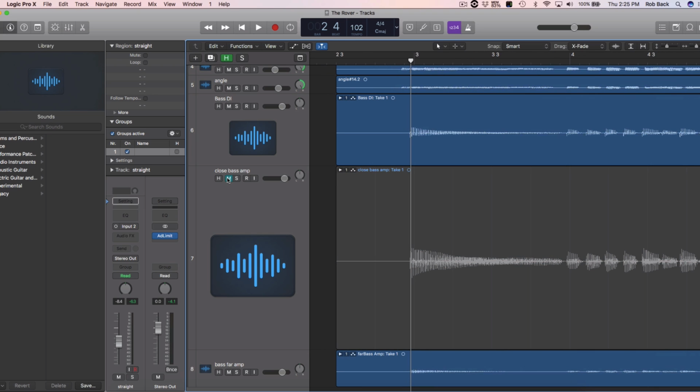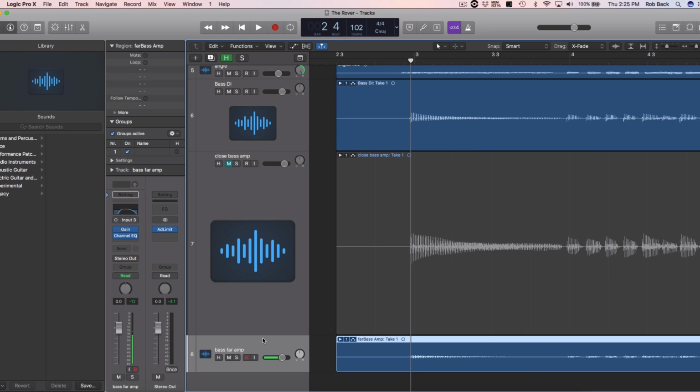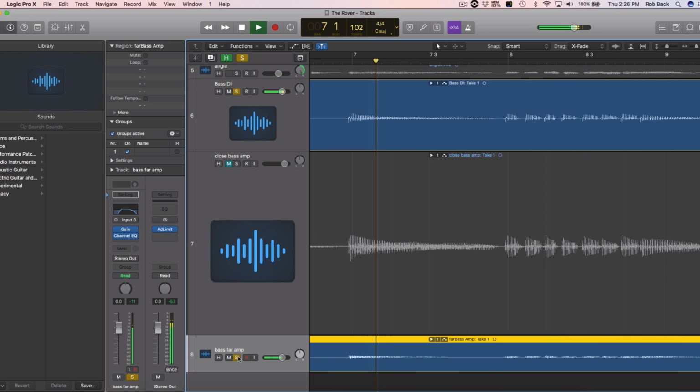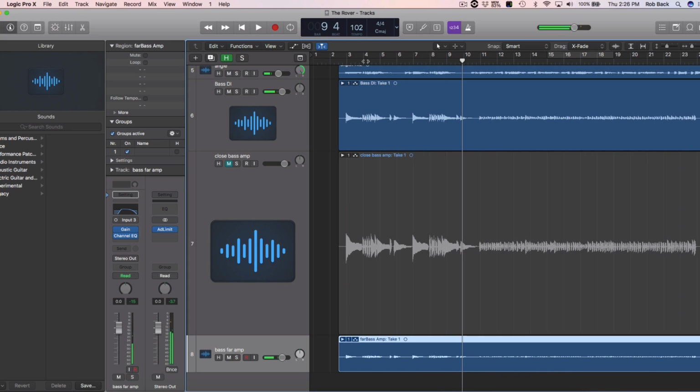Johns recommends using the 3-to-1 rule by placing a large diaphragm condenser microphone 4 to 6 feet away from the amp to provide the flavor and the top end of the bass sound. So let's listen to the DI and then we'll add in the far mic. Great. Now let's hear that back in with the track.